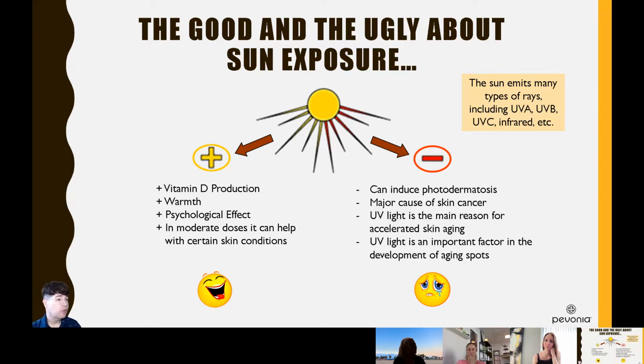Also, as you know, UV light is the main reason for accelerated skin aging. So this is why we need to also control our timing under the sun. Too much sun over time will accelerate aging. It will make the skin look older. And the reason is because of what the sunlight contains, and that's UV light, right?